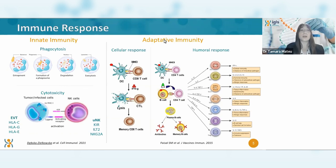On the other hand, we have the adaptive immunity. The adaptive immunity can respond in two ways also. There is a cellular response. The cellular response is done by CD8 T cells. In this case, the CD8 T cells recognize the infected cells and provoke their lysis, in a similar way as NK cells.